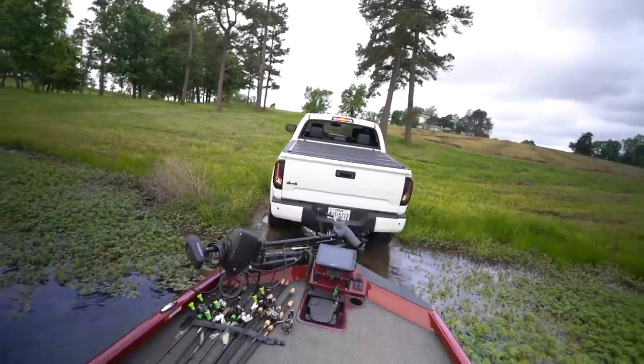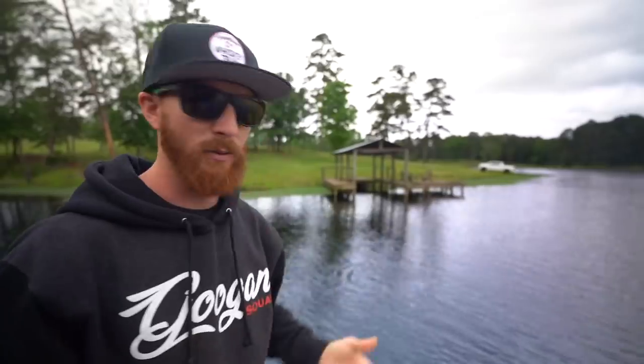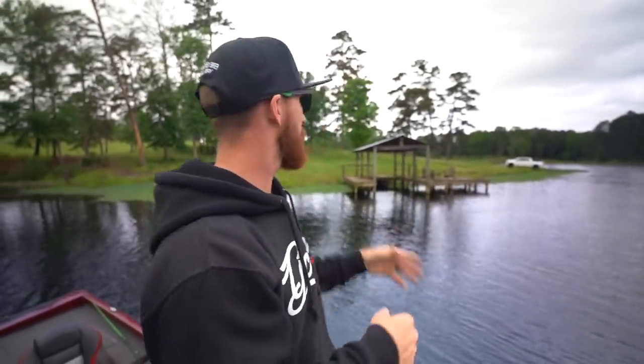They've got a dock and a concrete boat ramp so you can launch any size boat really, as well as your John boats, kayaks, and there's some bank access, but you're gonna be a little limited here.